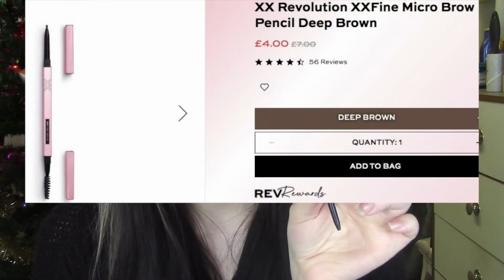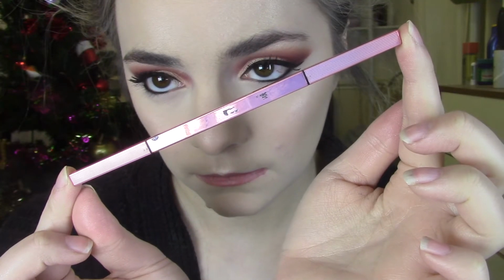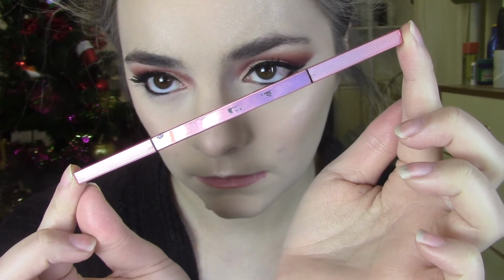For micro brow pencils, which I like to use with gels, my ultimate favourite, which I've used today, has to be the XX Revolution brow pencil. I love this. It's got a really soft, creamy formula, so it just applies super easily. But it's very natural. It's not super harsh and pigmented. It's just natural and soft and just applies like a dream.